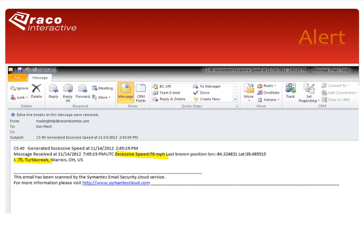It does have the exact location here with the latitude and longitude. But you can see here I was on I-75, which is in Turtle Creek, Ohio, which is about 30 minutes north of my location right now. So I probably should have slowed down, is my guess. But that's the kind of power and control that you can have, and those are some of the common terms that you have in our industry.